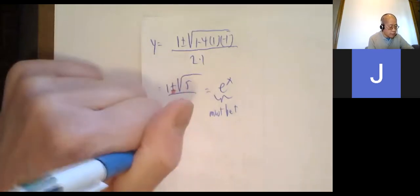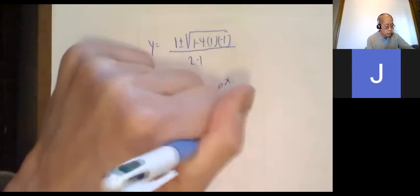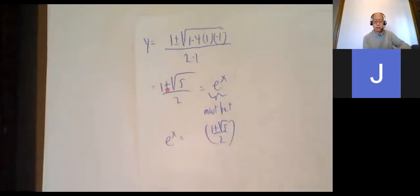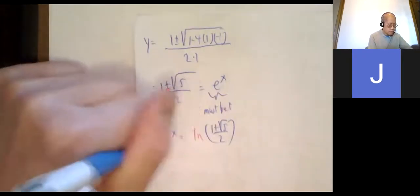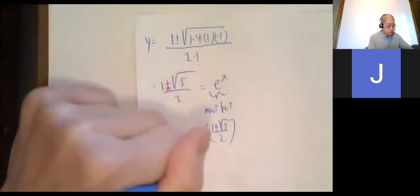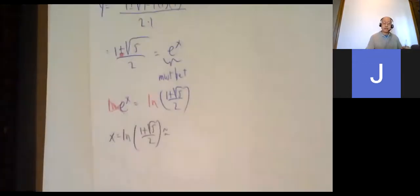Okay, so I put e to the x equals 1 plus radical 5 over 2, and I'm leaving a space here for a reason. And what's the trick to get rid of e? Ln. So ln and e cancel out. So x is this funny number, ln of 1 plus radical 5 over 2.